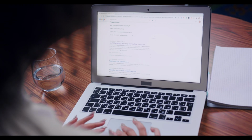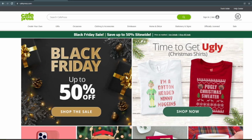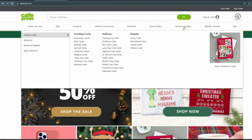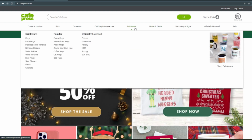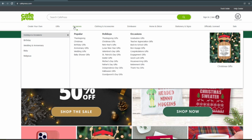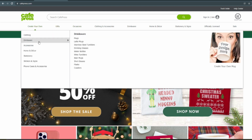The site we're going to be using for today's strategy is called cafepress.com. It's an online marketplace that sells anything and everything from clothing and accessories to stationery and home decor. But instead of having an in-house design team to handle the creative work for them, they work with designers to come up with the millions of designs on hundreds of different products that they carry.